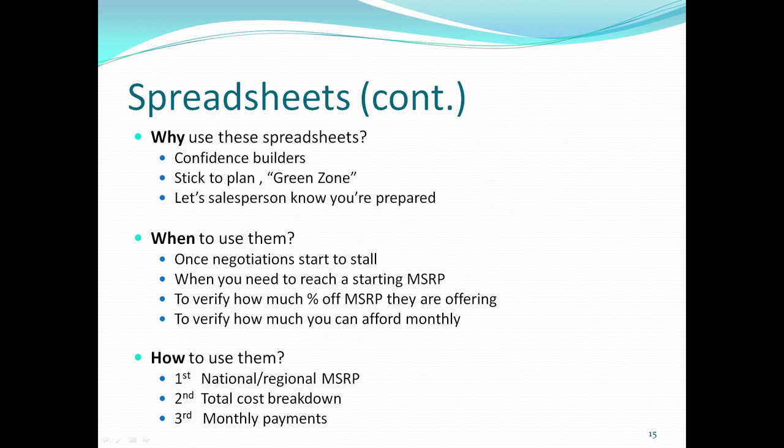Why use the spreadsheets? They're confidence builders. You're going in there knowing that you've done your homework, and they're going to see that. It helps you stick to the plan. You look at your spreadsheet, and you want to be in that green zone. Don't get out of it. I guess I'm saying this over again, but it lets the salesperson know that you've done your homework, and they typically don't expect you to do that.